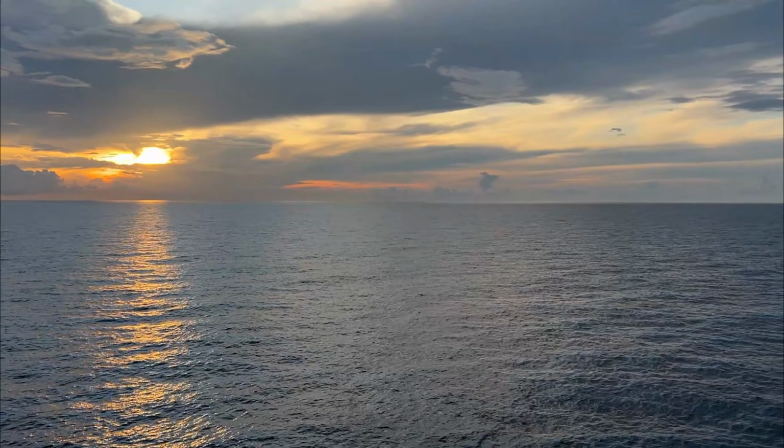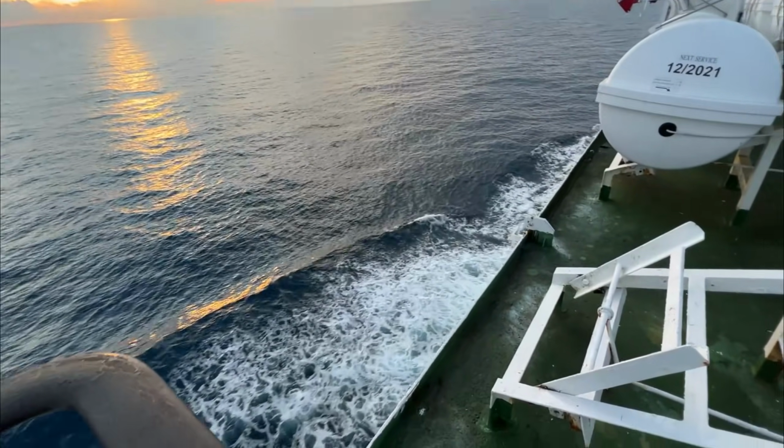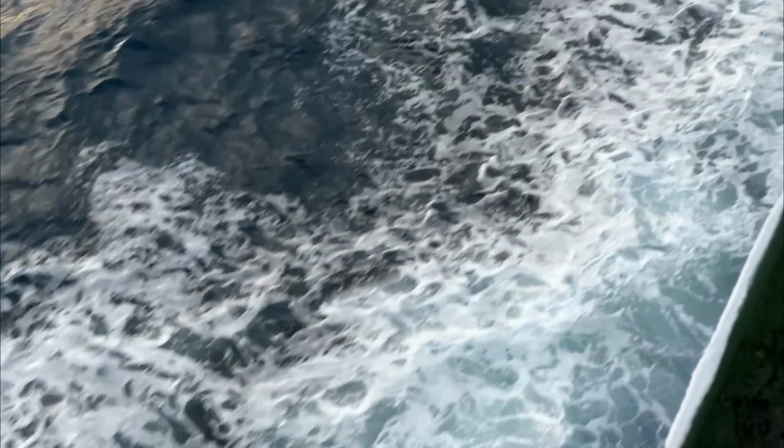Sleep. I was in bed at 9:30. I was up at 6. I went out. Beautiful sunrise. Windy out on the deck. It's very windy out on the deck this morning.